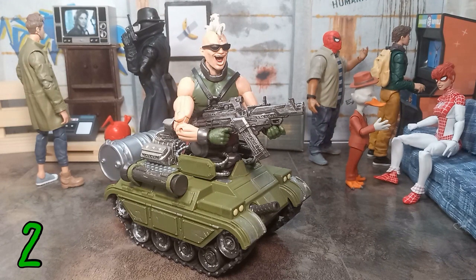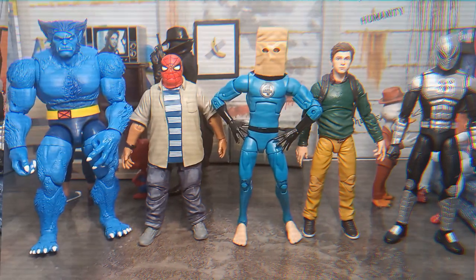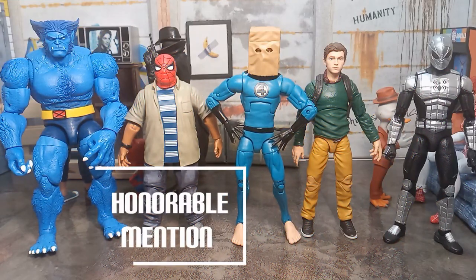Let's move on. First, let's check out some figures that could have made the list, figures that I was really, really happy with, but for whatever reason, they did not crack the top 10. And here are some of my honorable mentions, some fantastic figures that I got this year.